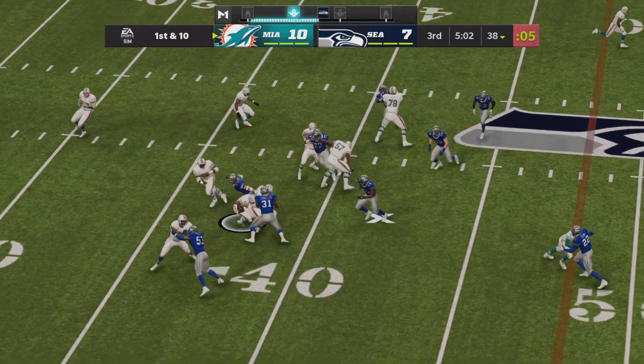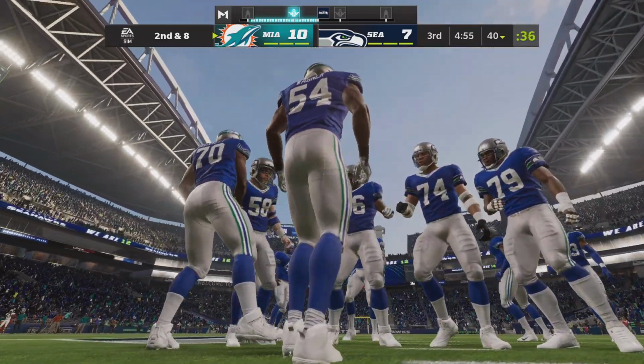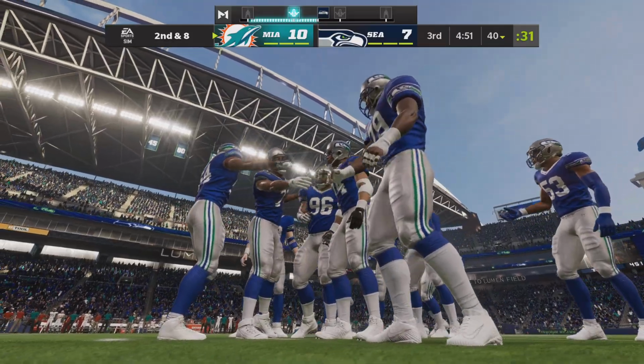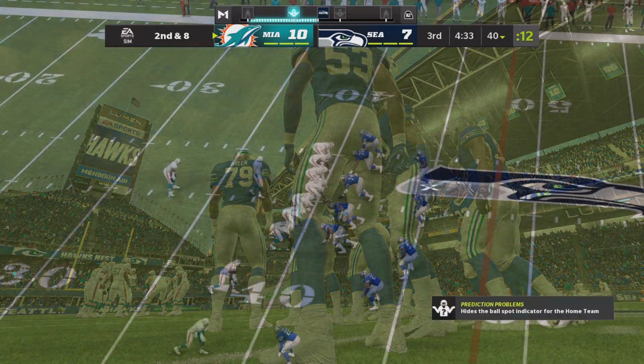Well, they'll run it here on the jet sweep. 2 yards on the pickup there. It'll be 2nd and 8. Let's just make this one succinct. Nice job there. All 11 guys on defense diagnosing the jet sweep and putting it down. 2nd and 8.